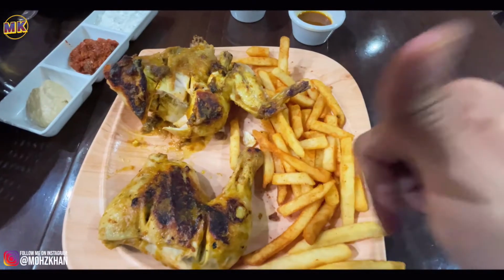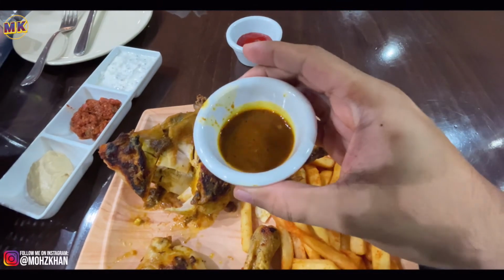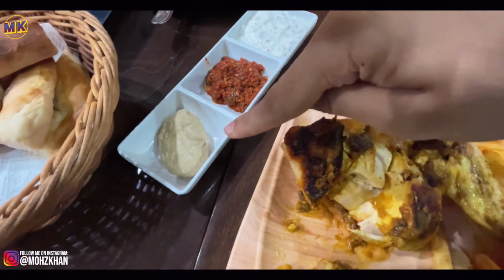And then they've given me some extra hot sauce, some ketchup, something like a Turkish raita called cücük. Then there's some spicy tomato paste and some hummus as well. And all of this is included in the meal along with the bread, which is also nice. It's not very hot, but it's good, looks fresh. And then there's a soft drink included in the deal as well, which is pretty good actually.